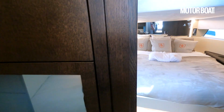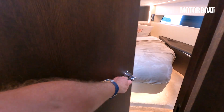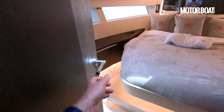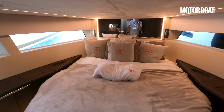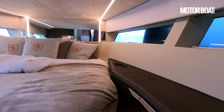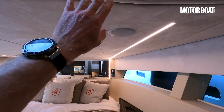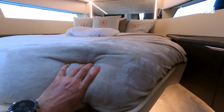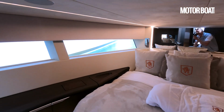And then the owner's cabin is forward. This is of course private. There is a closing door there. Really high quality fittings again. If you look at that door handle there, size of the hinges. And this feels very special. Big hull windows down both sides, nice light. This is all Alcantara sort of suede finish. Really high spec, deep squidgy mattress. More of that LED lighting.